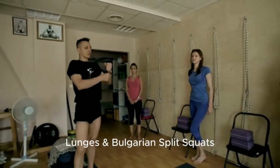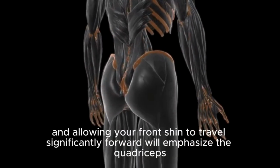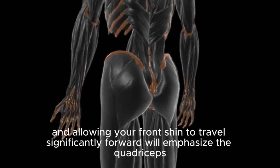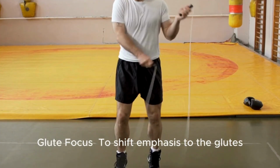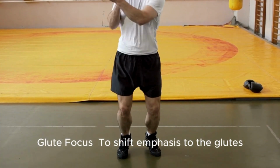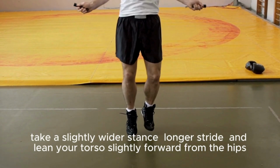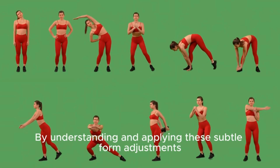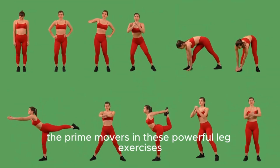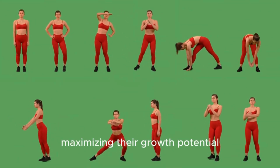Lunges and Bulgarian split squats. Quad focus: a more upright torso and allowing your front shin to travel significantly forward will emphasize the quadriceps. Glute focus: to shift emphasis to the glutes, take a slightly wider stance and lean your torso slightly forward from the hips. By understanding and applying these subtle form adjustments, you can ensure that your glutes are truly the prime movers in these powerful leg exercises, maximizing their growth potential.